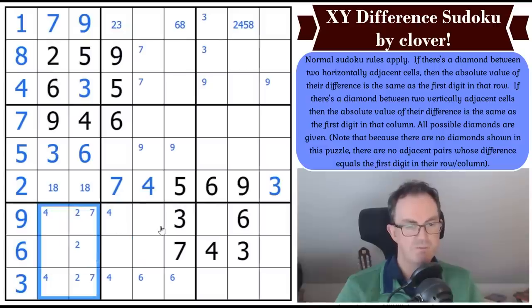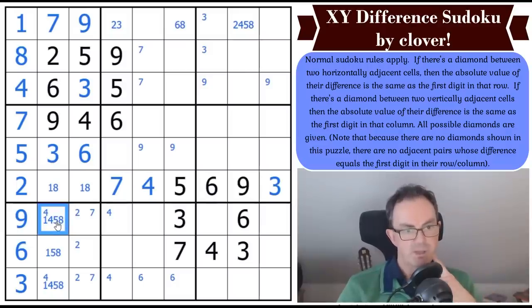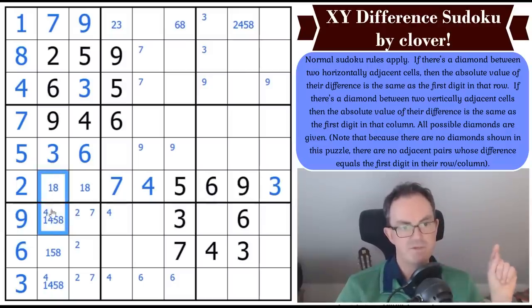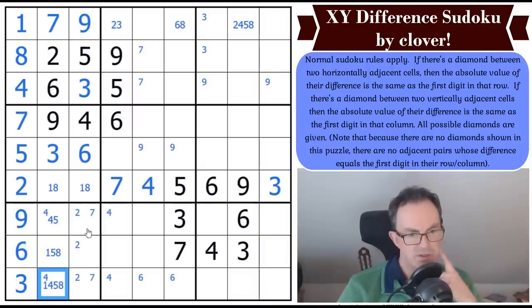Let's have a look down at the bottom of columns 2 and 3. It probably is Sudoku in one of these positions. 1, 4, 5, and 8 into these squares. We can get rid of 4 from this one. Now, what can we get rid of by reference to? Okay, this square can't be a 1 or an 8, because it would have a difference of 7 with this digit. So that's 4 or 5. It's not affected by the 9. This square isn't affected by anything.